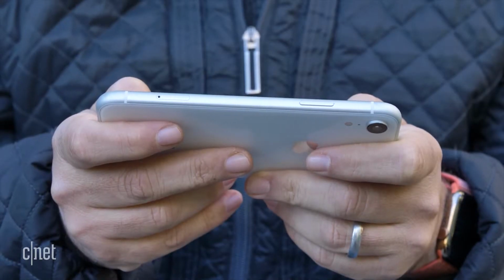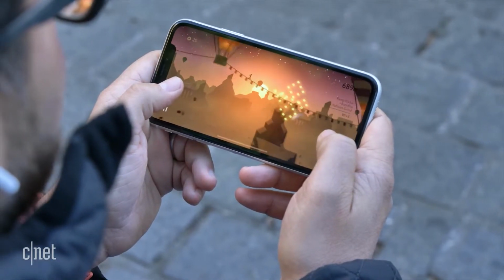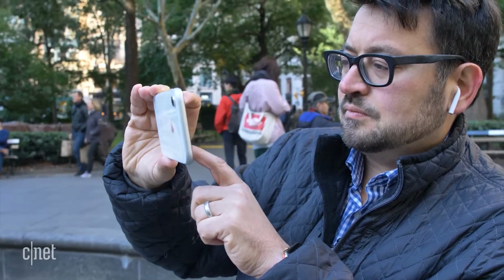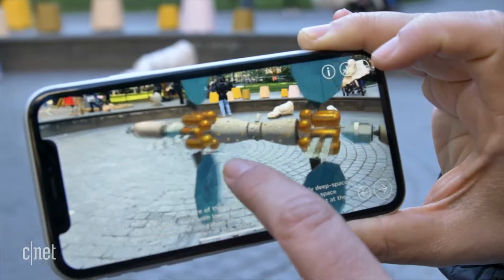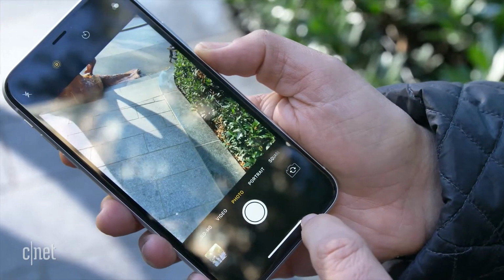A few hours more, says Apple, over the XS. In my use so far, it seems like it holds a charge longer during the day. The phone's got the same processor as the iPhone XS, with a gig less RAM, but performance is just as fast. Remember 3D Touch? Or maybe you don't.